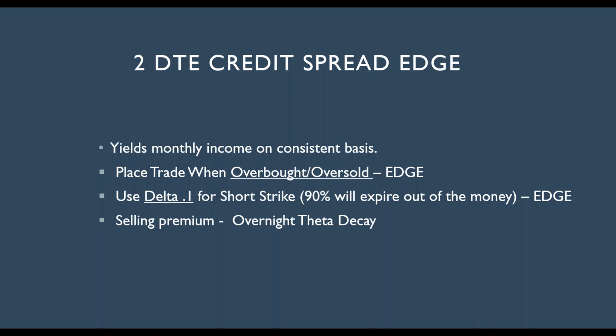I actually send out an alert that tells you exactly what to do. But in layman's terms, if you have a short strike of delta 0.1, that tells you you've got about a 90% chance it's going to expire out of the money. And that's what we want, because we are sellers of premium. We're doing this for the day before and the day of expiration. So we're taking advantage of that overnight theta decay.